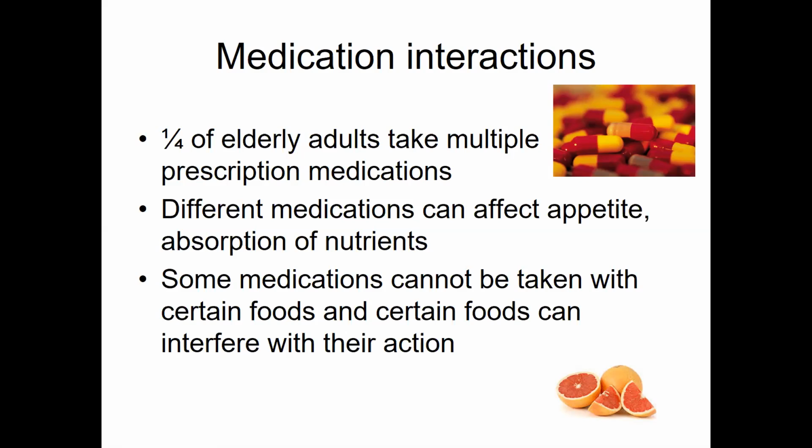Sometimes it can also get complicated because some medications cannot be taken with certain foods, and certain foods can interfere with their action. So I put a picture at the bottom there of grapefruit. Grapefruit is a wonderful fruit. It's full of vitamin C, has a nice sort of tangy flavor, but grapefruit has something in it that interferes with a lot of medications, including some of the cholesterol-lowering ones that we often prescribe. So that's just one example of an interaction that you'd have to be careful about.